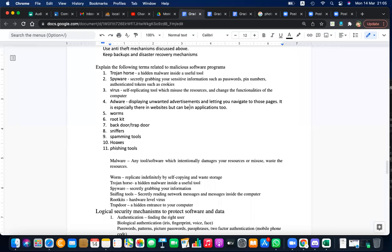Worms. Worms are like real worms, right? It's self-replicating and spreading by replicating. It wastes storage.